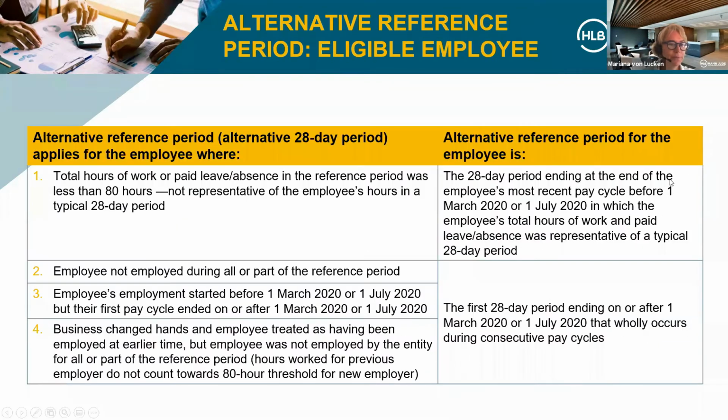Nicola, thank you. She's there magically working away. So we're talking about before an alternative.